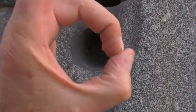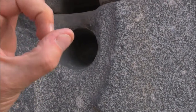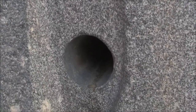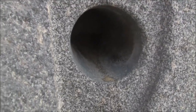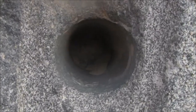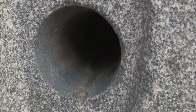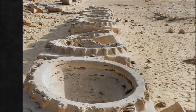And in this case we can't really see, but in other examples you can see that it's a drill which is hollow. The wall is only maybe 1/8 of an inch thick boring through. And so I would guess, if we have any people watching this video that work with stone, that 2 to 3 millimeters per revolution boring into blackish granite would be a pretty fast speed and definitely not something you're going to be doing by hand in ancient times. This I think is definitely an example of lost ancient high technology.